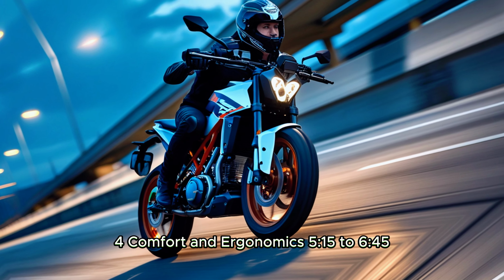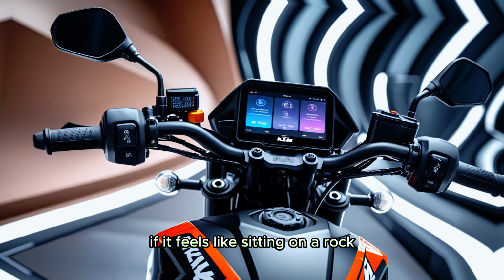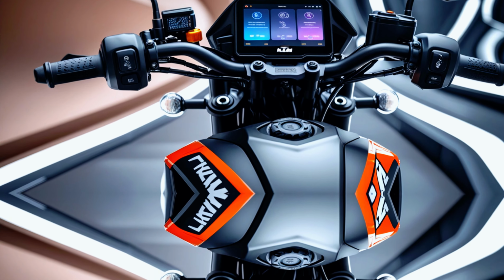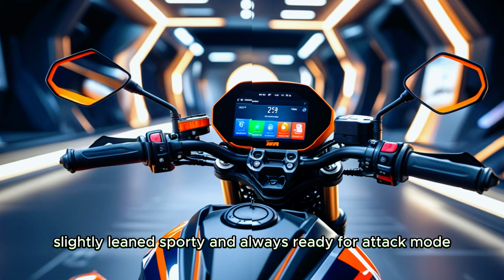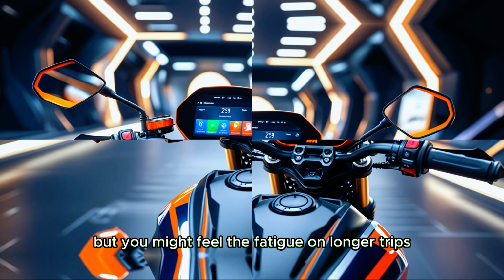4. Comfort and ergonomics. Let's be real, no one wants to ride a rocket if it feels like sitting on a rock. Cut to riding positions, slow motion of upright versus aggressive stance. The Duke 390 has an aggressive riding posture, slightly leaned, sporty, and always ready for attack mode. Perfect for short bursts, but you might feel the fatigue on longer trips.